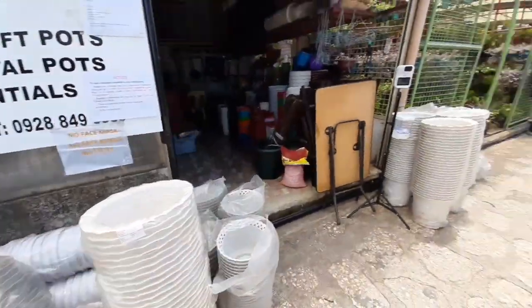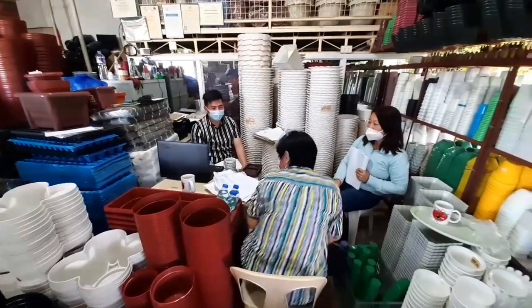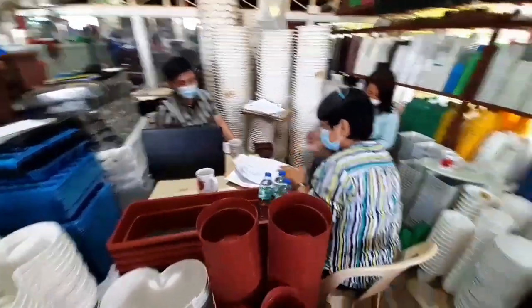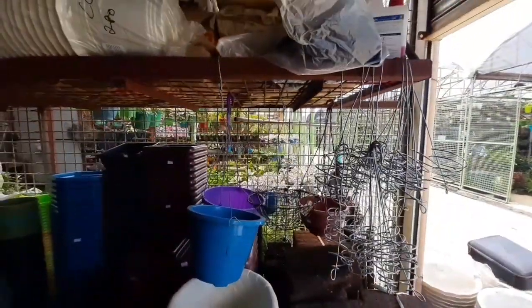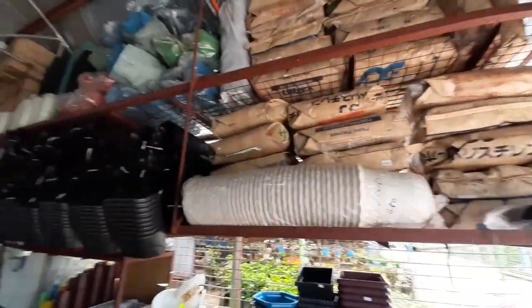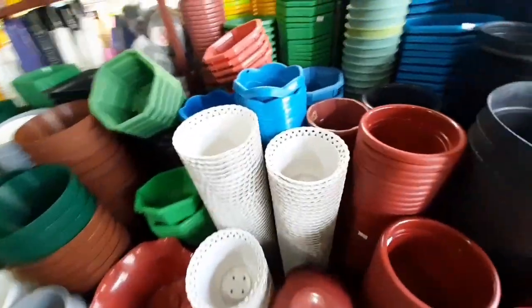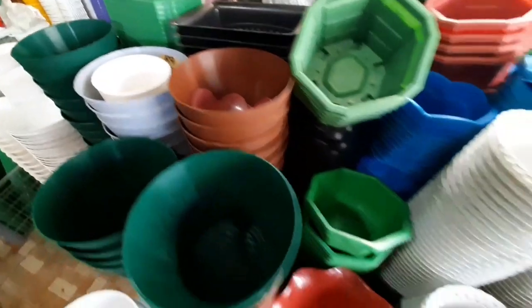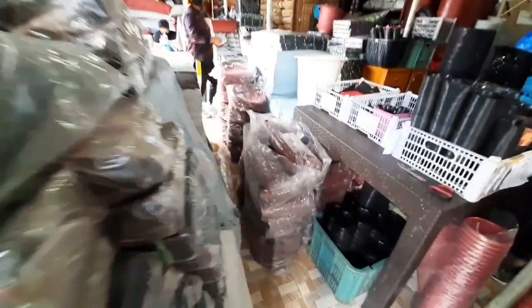The cooperative offers consumer services. It supplies members with ornamental plant containers that include seedling bags, plastic flower pots, floral foams, and other garden inputs. La Trinidad Orchidarium Multipurpose Cooperative also offers loan services and medical assistance to its members.